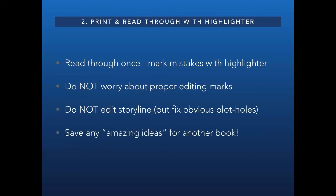Number 2. Now, here you're going to want to print out your book, your entire manuscript, print it out and sit down with it and a highlighter. And you definitely want to use a highlighter, because with a highlighter, you can just kind of make a mark on something. You just highlight a mistake. You do not have to worry about your proper editing marks. If you want to make smiley faces and squiggly lines and just lines over top of stuff, whatever, don't worry about making any proper editing marks. It's absolutely not necessary. If you want to have maybe a pen where you can add something in, words that need added or something like that, that's fine too. But you do not want to go through and worry about learning proper editing marks or anything like that, it's not necessary.